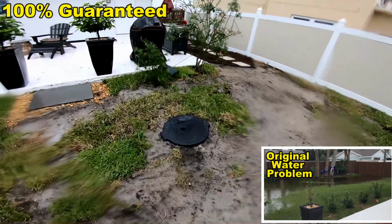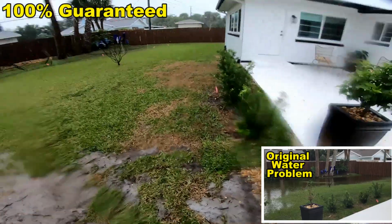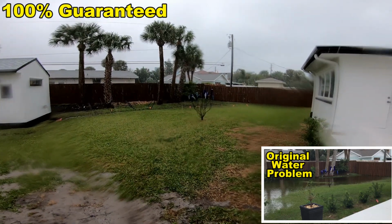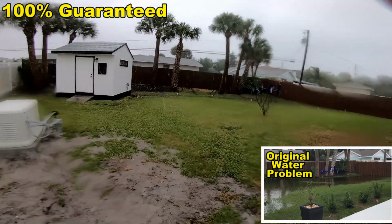Here's a view from the original picture of the flooded yard, and you can see it's just working so good, 100%.